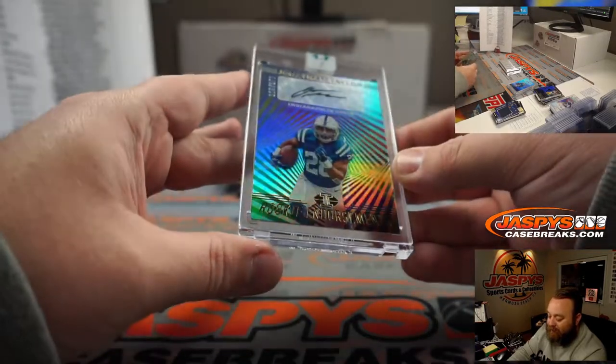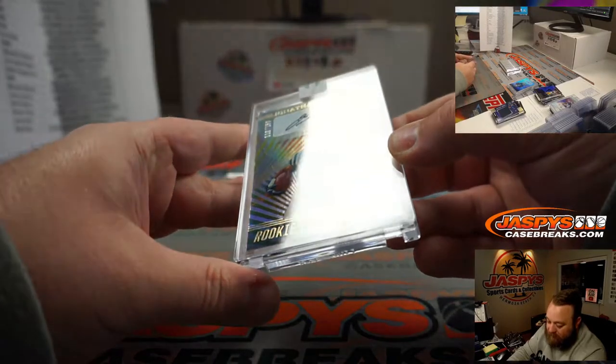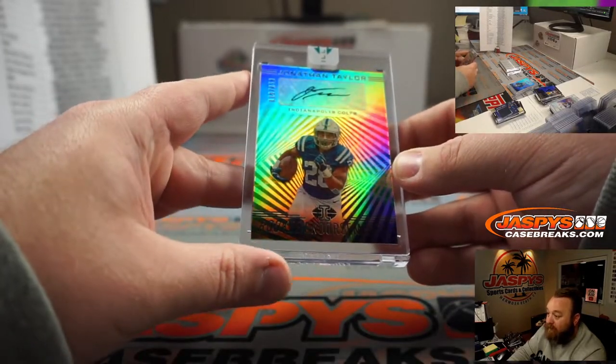Jonathan Taylor, rookie endorsements auto. Colts random number block. 119 out of 150. Spot 9, Gary McGlock.